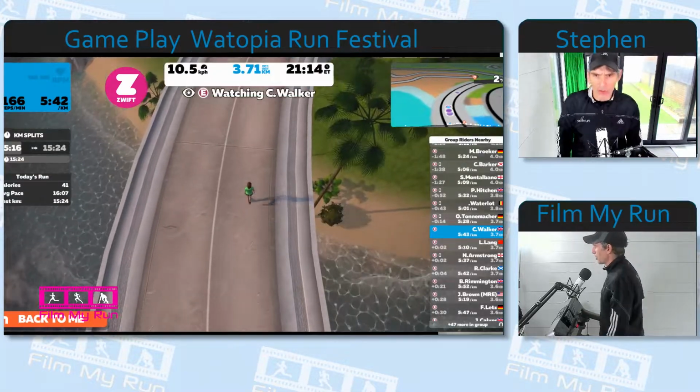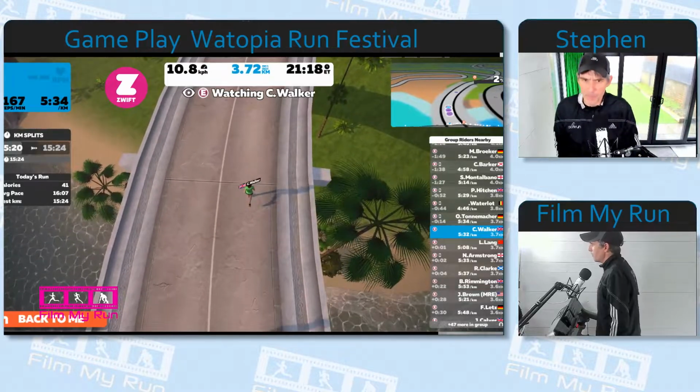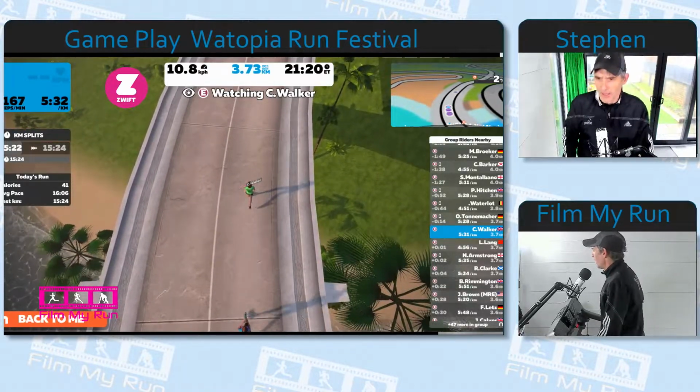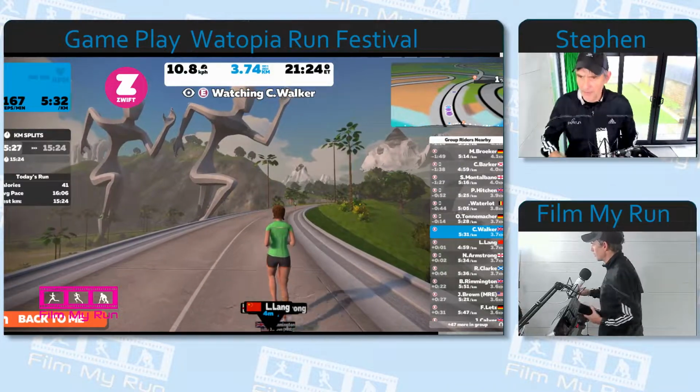She's just running across the raised walkway of the beach path here in Watopia. She's being caught by El Lang from China.